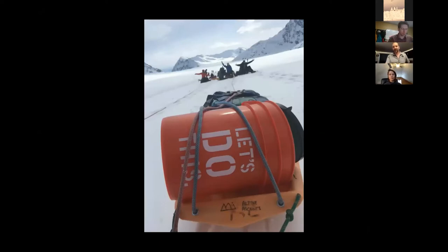In the front of this photo where it says, let's do this, that's a waste carrying can called a CMC or Clean Mountain Can. And that's what we transport all of our human waste back off the mountain. We're required to do this by permit. It's also a good Leave No Trace activity. It cuts down on waste on the mountain. So you can see this team sitting on the main fork of the Kahiltna with one of their sleds in the foreground of the photo.